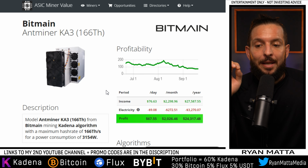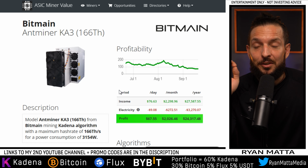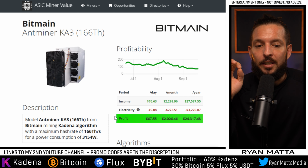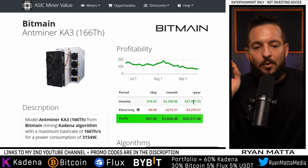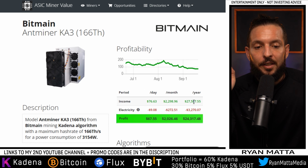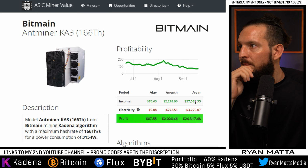Bitmain is already making liquid cooled mining equipment, and I want to see the terahash on those, which is up in the couple hundreds, like 250 or 260. So I think this is just the start of what Bitmain's going to do for Kadena. If I had to take a price, I know that they haven't put a price on it yet, I would assume that this is going to be around 15 to 20,000. If they launch this unit for 15 to 20,000, man, oh man.